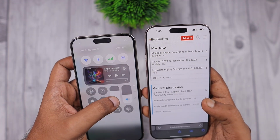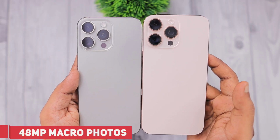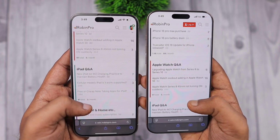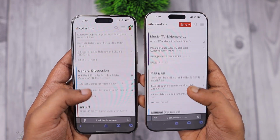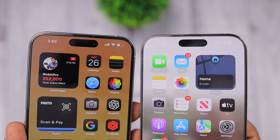And one more important thing I have missed is that 48 megapixel macro mode is now enabled as Apple have upgraded the ultra wide angle lens. So with iPhone 15 Pro Max, with the ultra wide angle lens, we normally take 12 megapixel photos. The 48 megapixel makes it a little bit sharper when you take photos using the ultra wide angle lens, but it is still not a compelling reason for you to upgrade from iPhone 15 Pro Max.